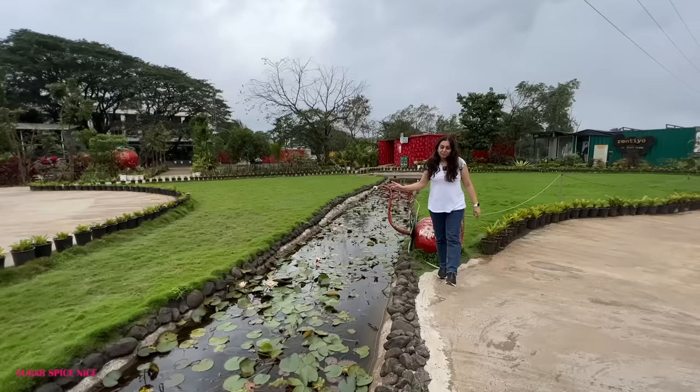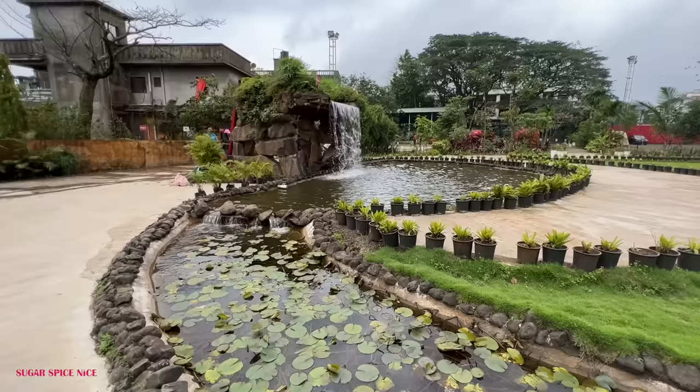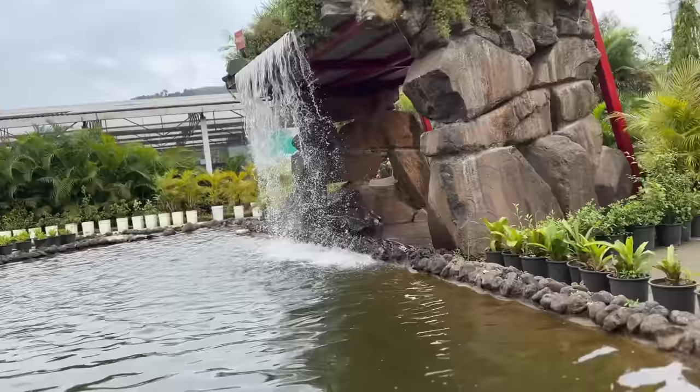This pond area actually specifically reminds me of the Mahabaleshwar wala Mapro. Even they have this chotu area. And there behind is the fountain. I think this waterfall sort of a thing is very, very symbolic of Lonavala, especially in this weather.